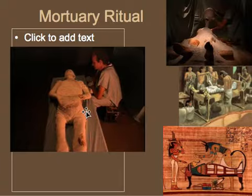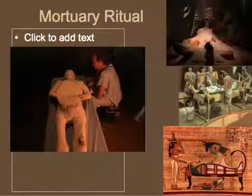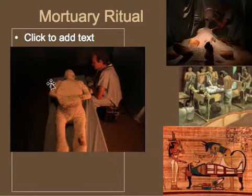Within those linen bandages you would have amulets like this, right? So these amulets would be used to protect you, allow your soul to reach the afterlife. If you were extremely wealthy, each arm, each finger even, would be wrapped individually in linen bandages.